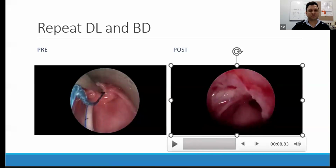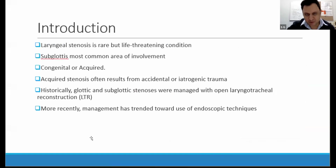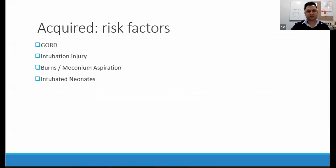All right, so today I'll be talking about laryngeal stenosis, subglottic stenosis mainly. Laryngeal stenosis is a rare but life-threatening condition. The subglottis is the most common area involved. The etiology can be divided into congenital or acquired. Congenital may be membranous or cartilaginous. Acquired stenosis most often results from accidental or iatrogenic trauma. Historically, glottic and subglottic stenosis were managed with laryngeal reconstruction. However, more recently, management has trended towards endoscopic techniques, which are less invasive and carry a low morbidity.